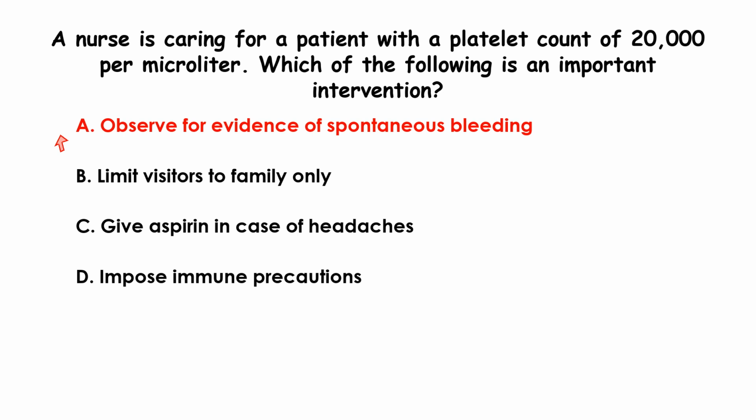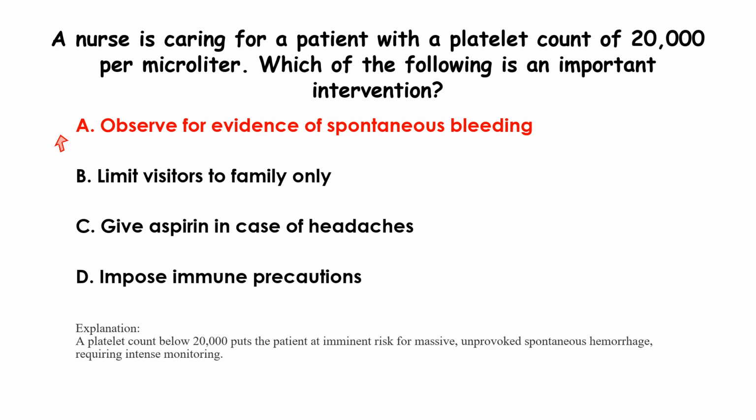The correct answer is option A. Observe for evidence of spontaneous bleeding. A platelet count below 20,000 puts the patient at imminent risk for massive, unprovoked spontaneous hemorrhage, requiring intense monitoring.